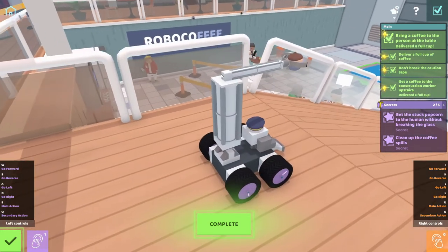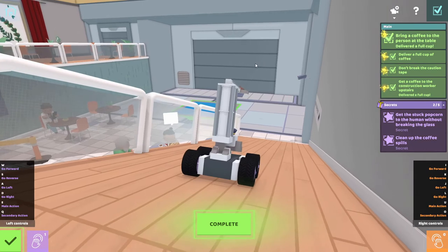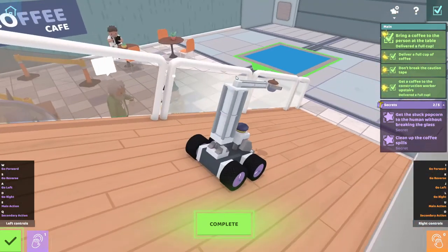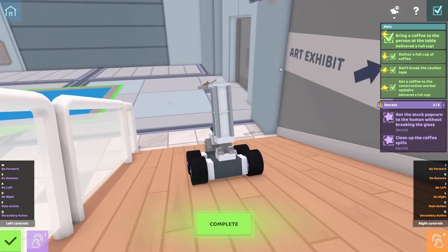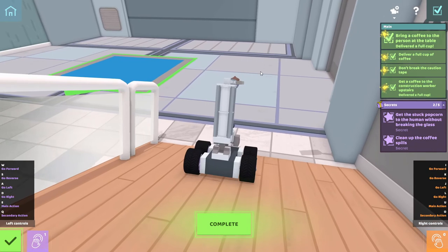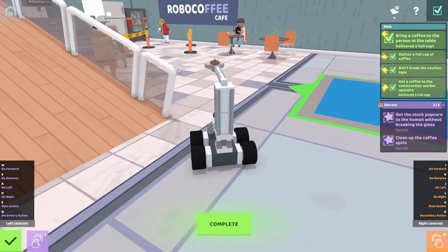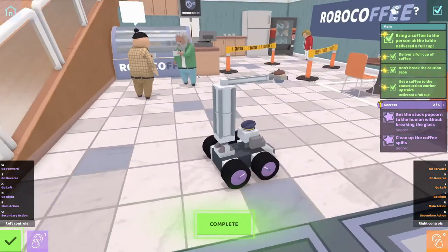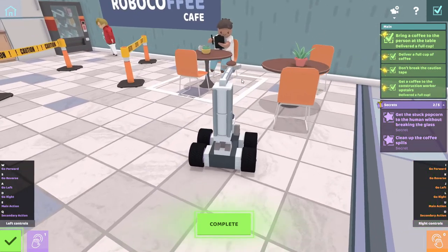I still don't know who gets the muffin. It just says to deliver it to the human downstairs. There's like four humans down here. I'm going to try the guy at the table first that we delivered coffee to. We're going to see how that goes. There we go. All right, you want it over here, buddy? Ooh, the game just froze on me for a minute there. All right, let's go slow. See if this guy wants the muffin.